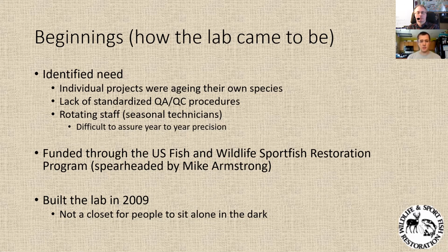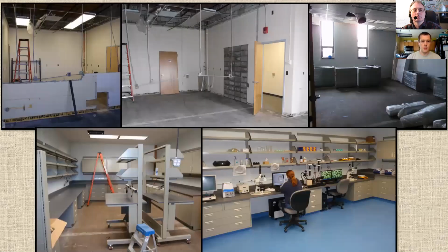So in 2009, we were able to build the lab, and given that we had a little bit of money to do it, and we wanted to be kind of on the cutting edge, we decided to build something that wasn't just a closet for people to sit alone in the dark like most Age and Growth labs. So we were fortunate enough to have 2 rooms that were adjoining in the Gloucester office, and we took the wall out between them and got to set up all the cabinetry and everything just the way we wanted to have an efficient Age and Growth lab, which was really great.